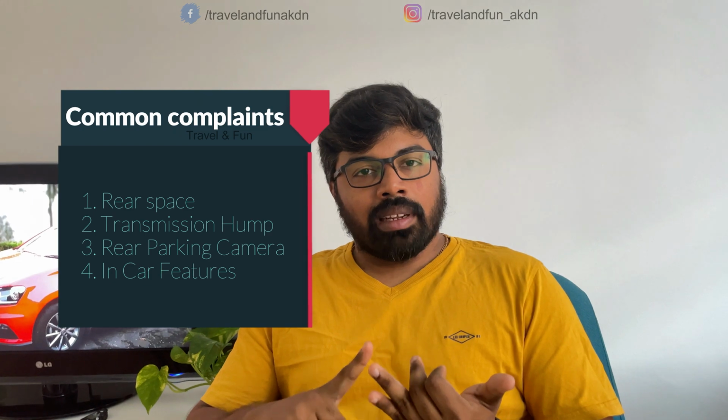The next complaint that I normally get to hear about the Polo is about the in-car features. Yeah, so I went for the Highline Plus manual one. There is Highline Plus automatic and the GT TSI. I didn't go for the GT TSI because I didn't find it value for money. So instead I could have gone for the TSI manual or TSI automatic, or the TSI manual that I have. I prefer a manually driven car, so that's why I went for the manual one.